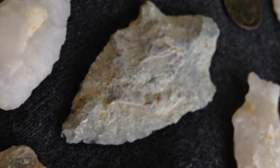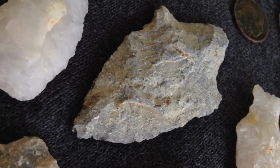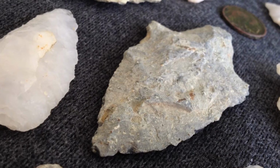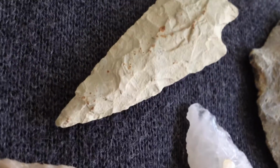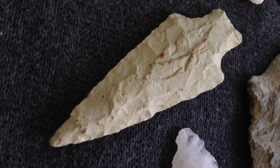Look at this big old piece. I found a big blade yesterday. Looks like its brother. Same place in the Plateau. It's 3 inches long, wide, very thin. I'd like to say old, but I can't prove it. I think it is. And then, of course, there's this flat-out G10 smoker. Same place I found that point 2 videos back.